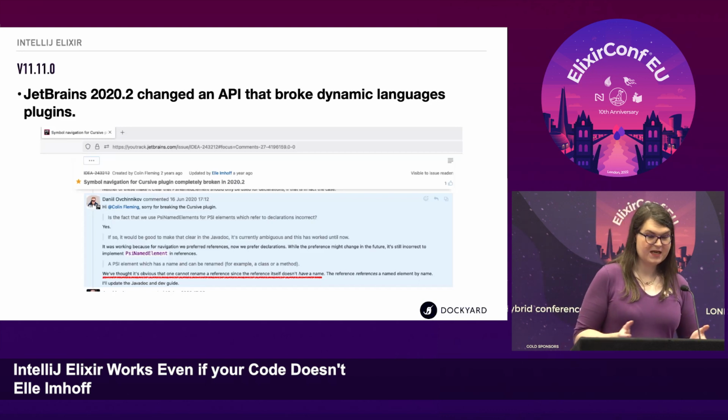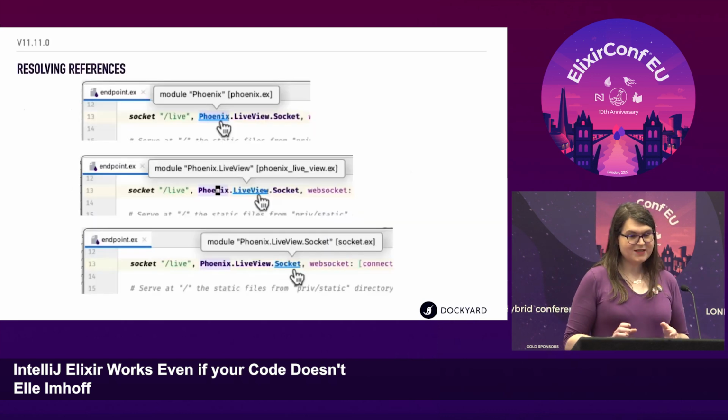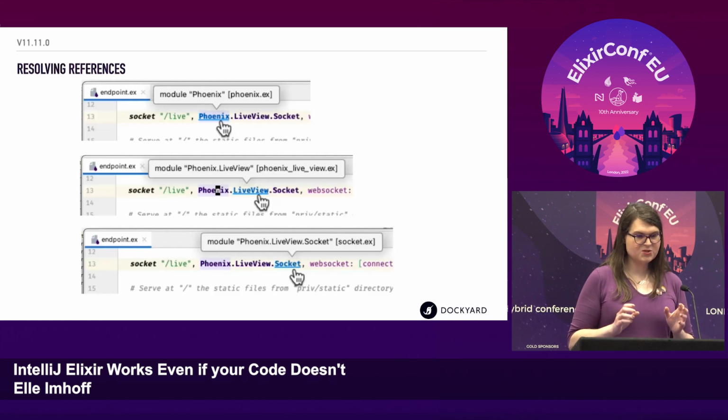It broke multiple dynamic languages, including Bash, Clojure, and my own Elixir, and I took that personally. So not only did I work around the break, I also vastly improved the reference resolution because there's no such thing as over-engineering. So now each alias in a qualified alias can resolve separately.